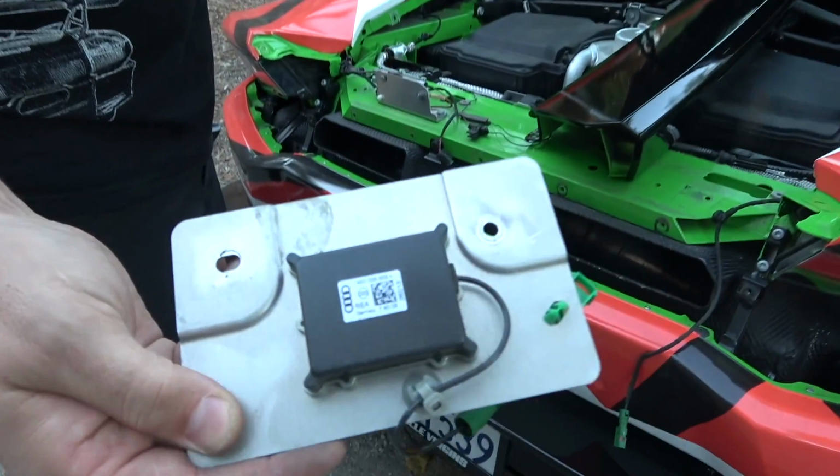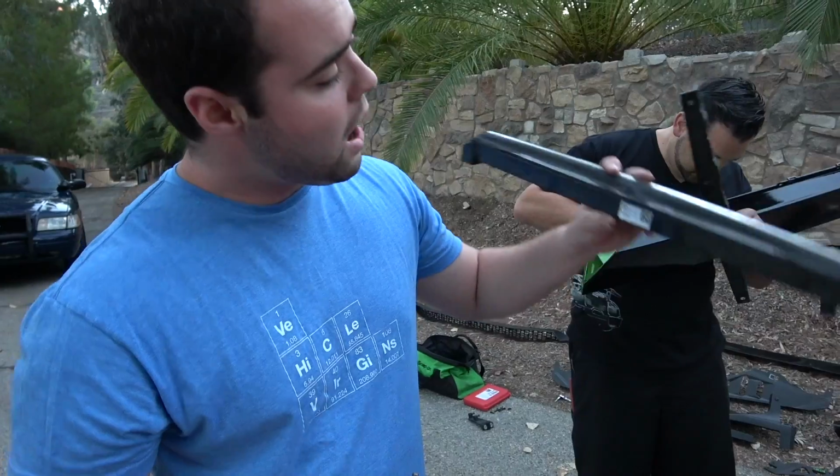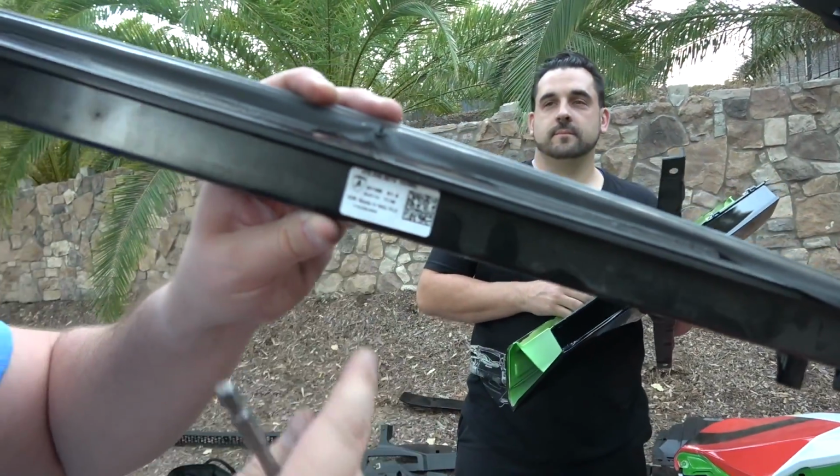Check this out. This is the GPS antenna. Got that Audi badge, classic. However, this rear light is Lamborghini. I love that little emblem. Made in Italy, just in case you forgot.